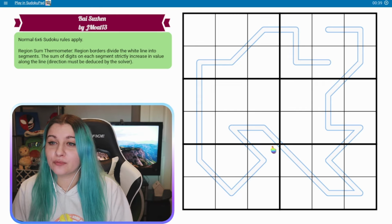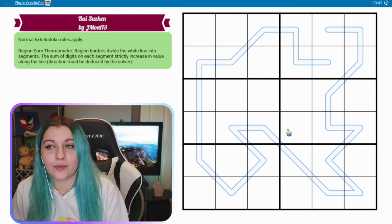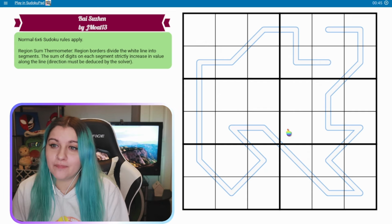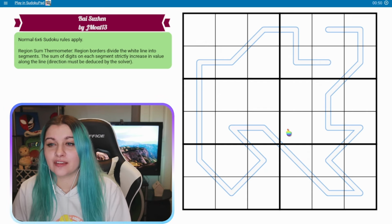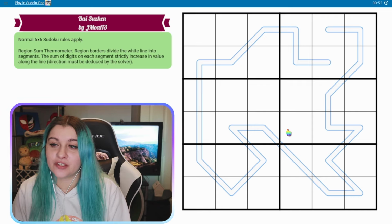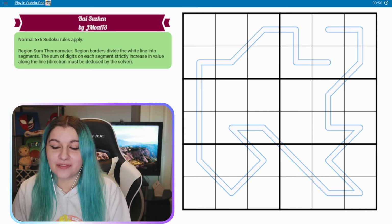We have a region sum thermometer. Oh, region borders divide the white line into segments. Okay. The sum of the digits on each segment strictly increase in value along the line. Direction must be deduced by the solver. Ooh. So we have different segments for the line.